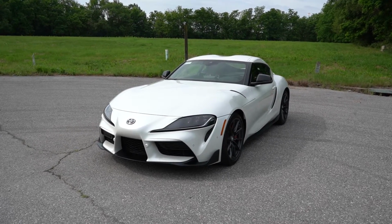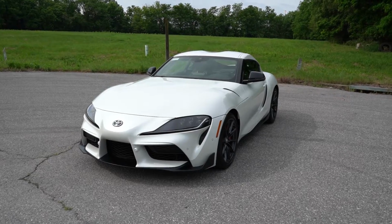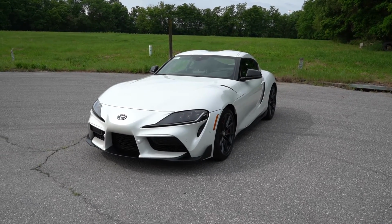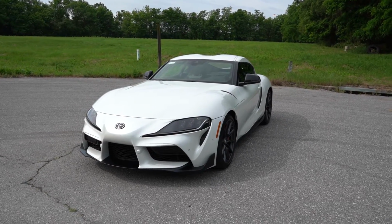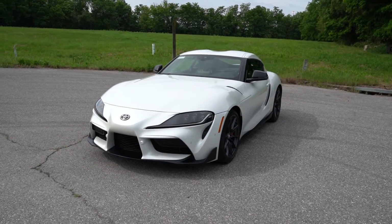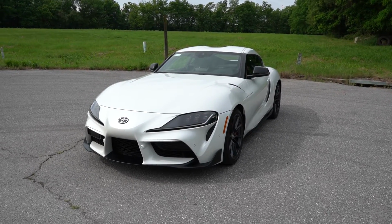But let me go ahead and start with what's new on the 24 Supra, starting with that 45th anniversary edition. That is really the big major change for the 2024 model year. Only 900 are actually going to be produced. You can finish those in white or orange. You only get 2 color choices, but pretty cool color choices though. Matte black wheels are going to come with that one.